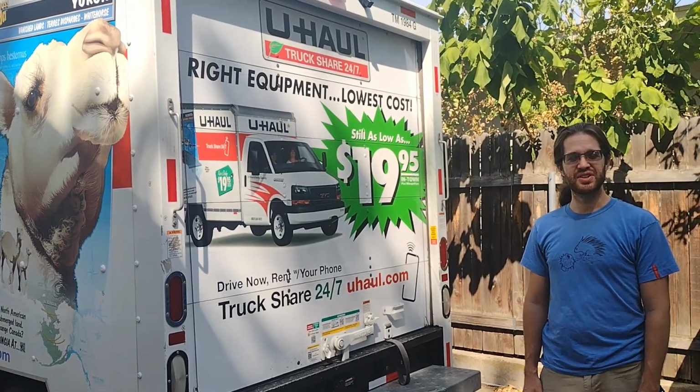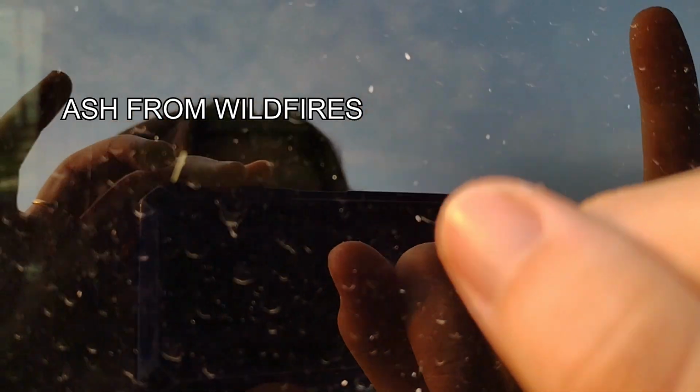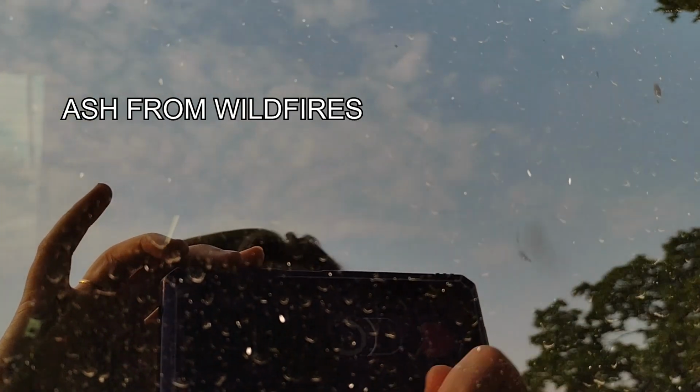We got the U-Haul, so it's time to start loading it. It's a little smoky today, and this is the car. You can see these little white flakes. That's ash falling from the sky.